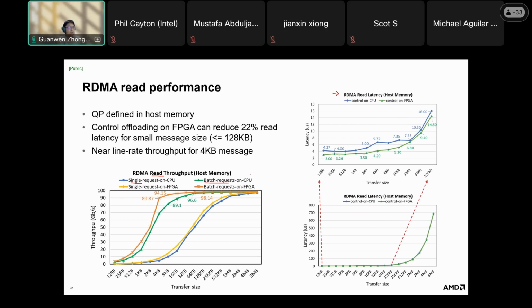So as you can see, the batch mode, compared with the single mode, has less PCIe access, which means that we will have better performance, which is also shown in this figure. Compared to the single request, shown in the blue line and the yellow line, the batch request, the green line and the orange line, can have a much higher throughput.